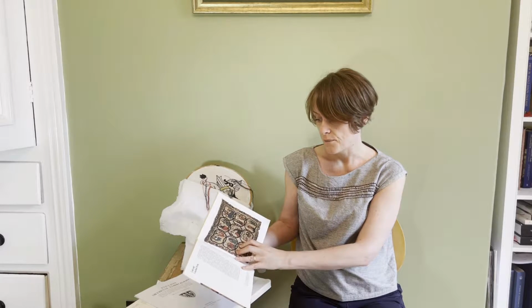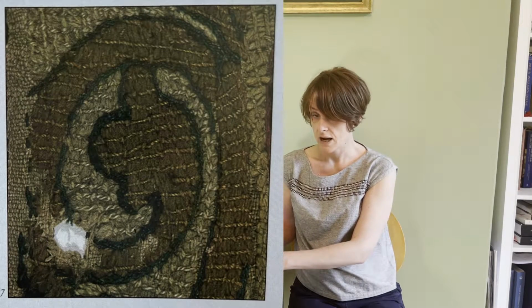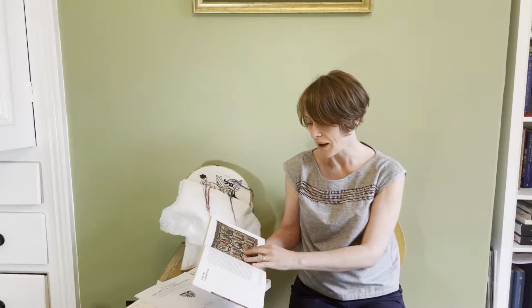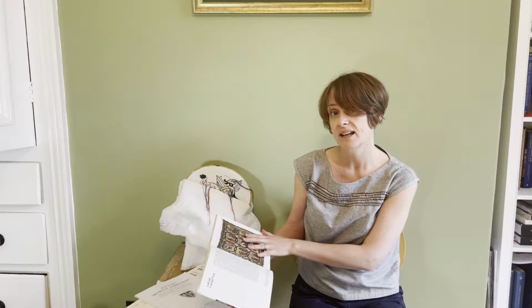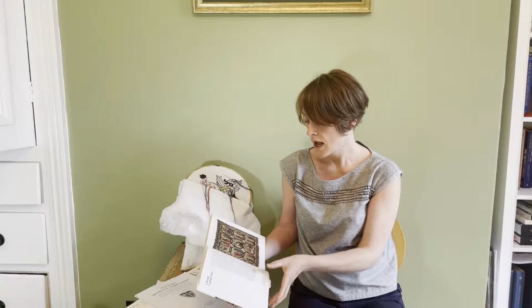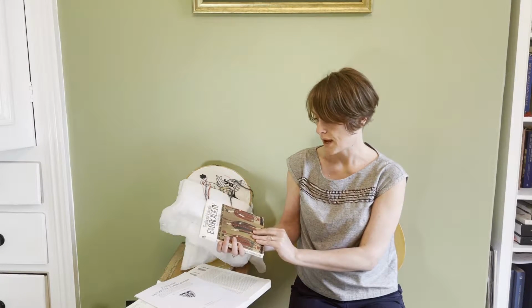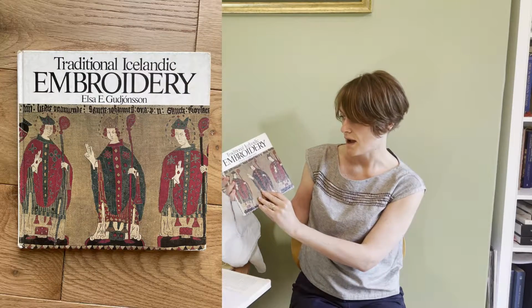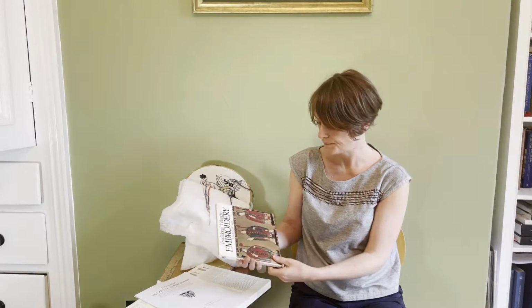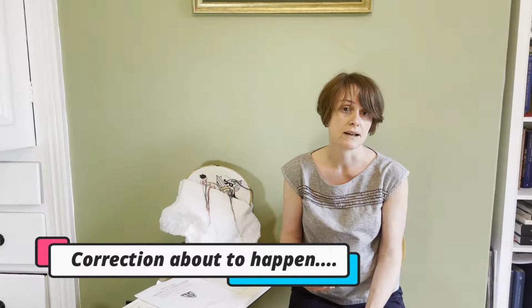The stitch is called refilsaumur in Iceland, excuse me if my pronunciation's out. But there are a number of surviving examples from Iceland that show that the Icelandic embroiderers were also really skilled in using the stitch. And this particular example is from traditional Icelandic embroidery, and I've put the details for this down in the comments section below. So these are, as far as I'm aware, the only examples of the stitch worked in wool on a linen fabric.